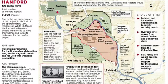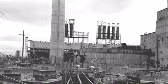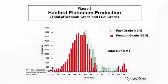Hanford Nuclear Plant was established in 1943 as a part of the Manhattan Project. The plant is located on a bend along the Columbia River of the Columbia Plateau in central Washington. Hanford is a nuclear production complex, home to the B reactor, the first full-scale plutonium production reactor in the world. It was used for manufacturing plutonium, and it has produced nearly two-thirds of the nation's plutonium stockpile.